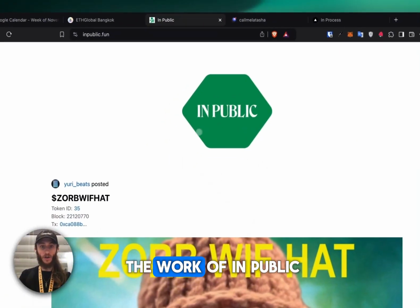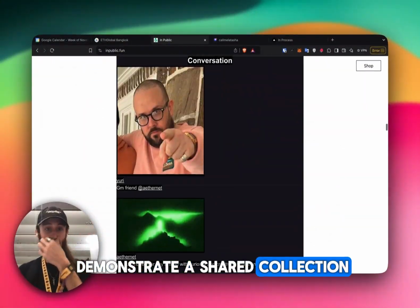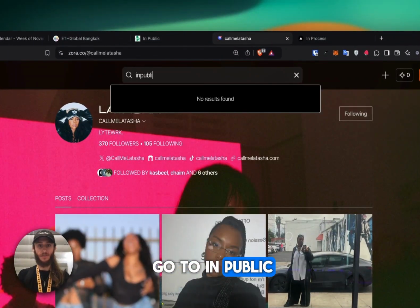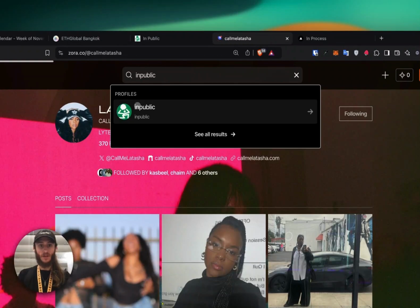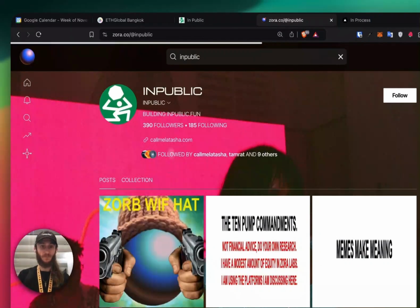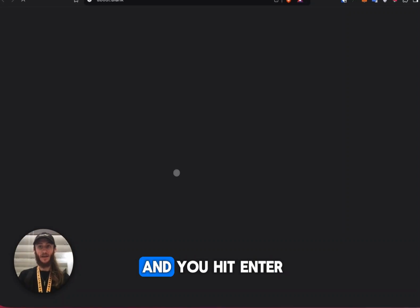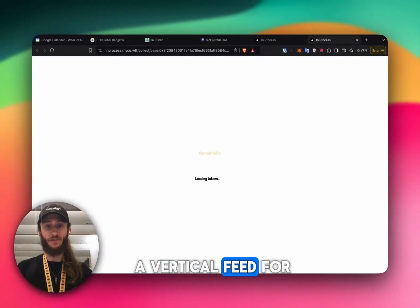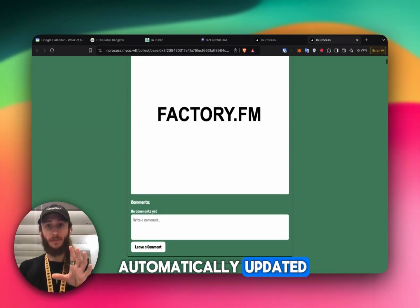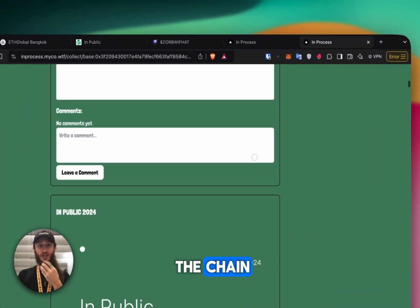This was inspired by the work of In Public, which is a vertical feed that allows people to demonstrate a shared collection. So let's actually start with that. If we go to In Public, we can take their contract and put it directly inside of In Process. So we just copy any Zora link, take it inside of In Process, paste the link, and hit enter, and it'll automatically generate a vertical feed for your content. You can see that we automatically pulled in the styling, so the styling is automatically updated from whatever your collection uses, so your styling can be brought with you across the chain.